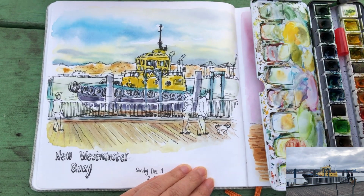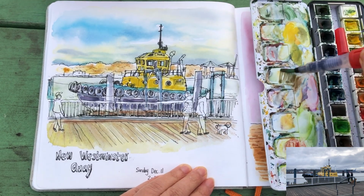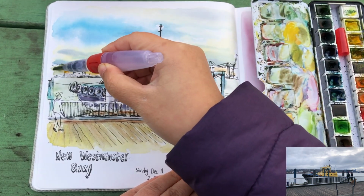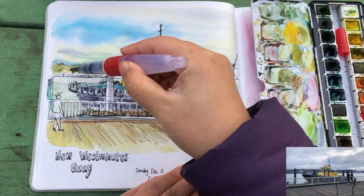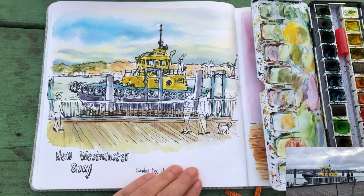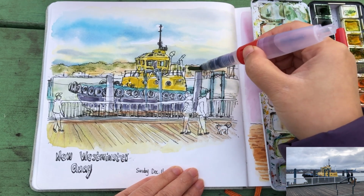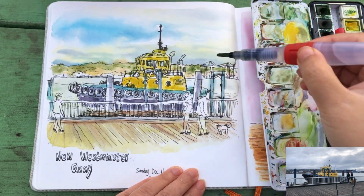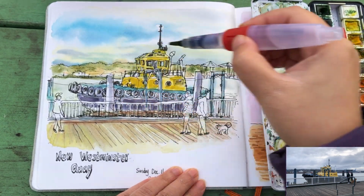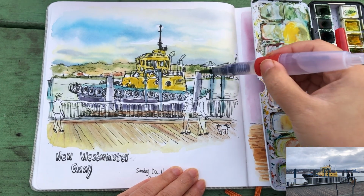And now I am adding the first layer for the land in the distance. It's a mix of yellow and burnt sienna. The muted foliage tone in winter. And then the muted green mixed with viridian green and a bit of burnt sienna, wet into wet. Yeah, so the colors of foliage is really muted in winter. Some little quick brush strokes around the bottom of the land. Some more red browns for those buildings.